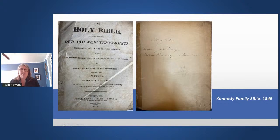And just to give you a little background, William Kennedy was a free African-American residing in Henrico County, Virginia before the Civil War. He worked as a mechanic and a carpenter. And after the war, he was active in the Mount Olive Baptist Church, helped establish the Sons of Jacob Mutual Aid Society and the Republican Party, running as a candidate for the House of Delegates in 1869.